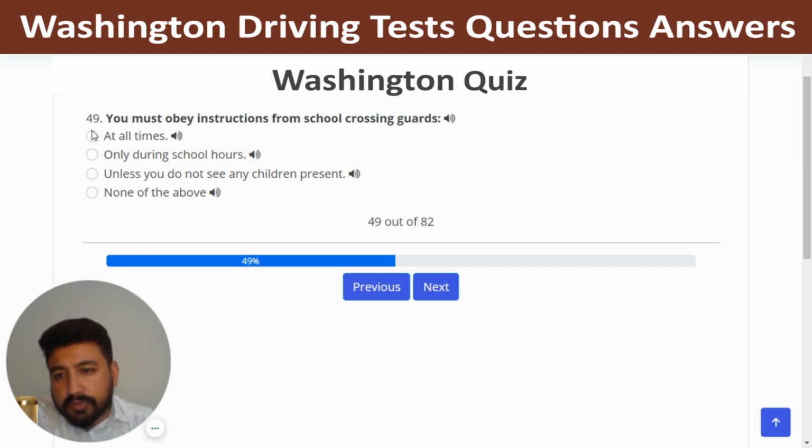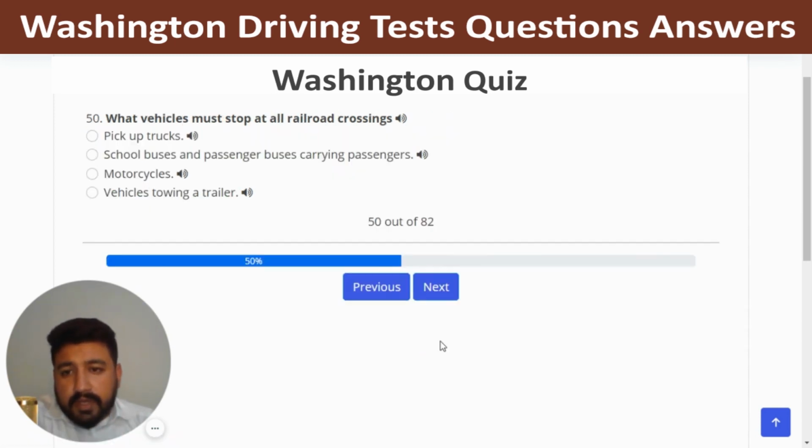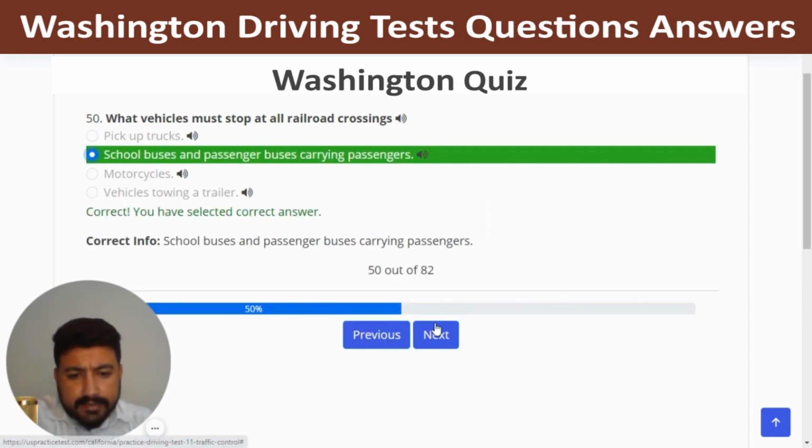So I'm going to click on the first option. Yeah, and next. What vehicles must stop at all railroad crossings? The right answer is school buses and passenger buses carrying passengers. So second option. Correct, and next.